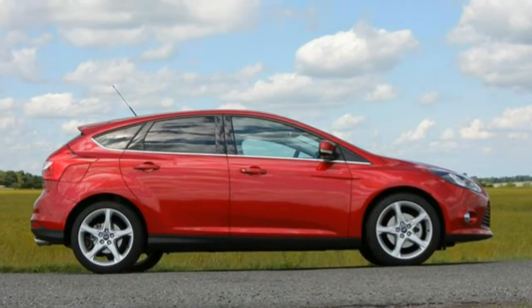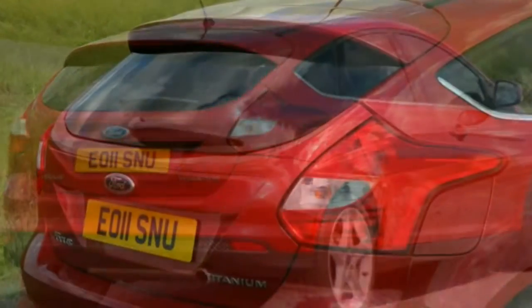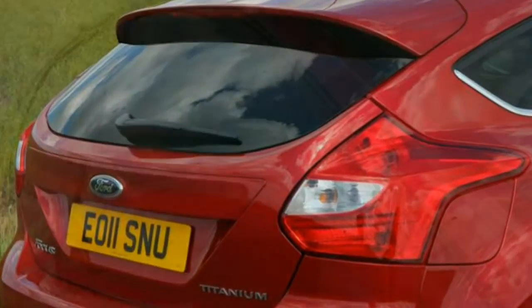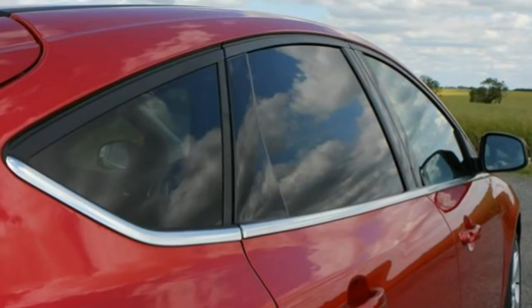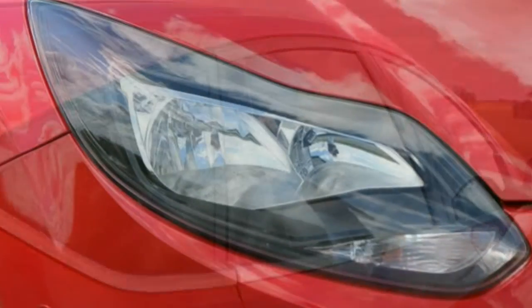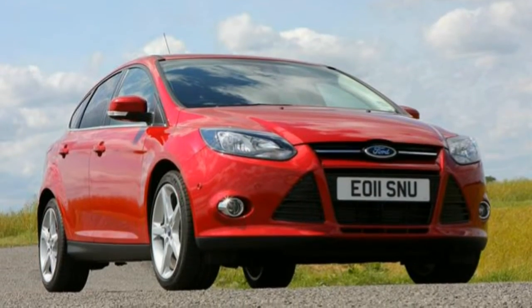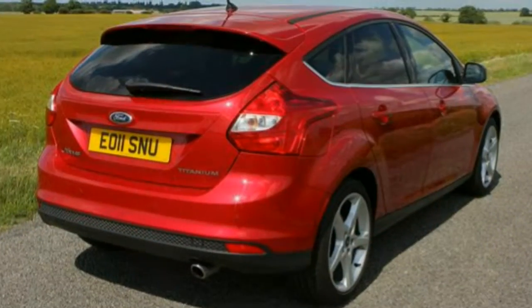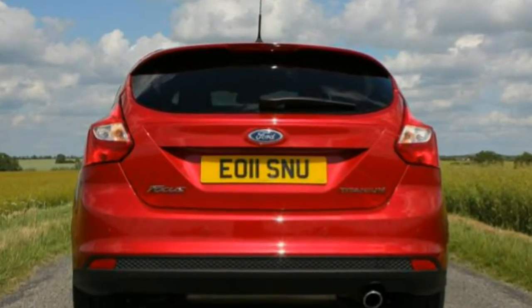There are six trim levels available, from the entry-level Studio that comes with alloy wheels but not an alarm as standard, to the top-range Titanium X that comes with leather, electric adjustable and heated front seats, and parking sensors as standard.